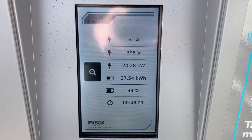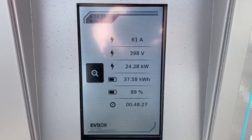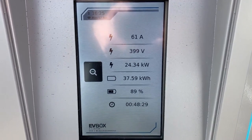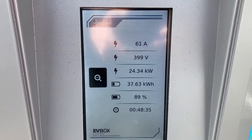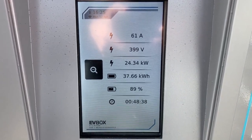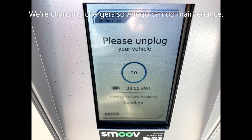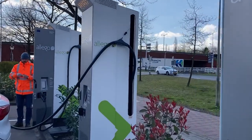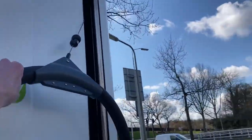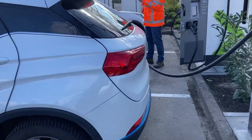Here a bit over an hour, and we started at 3%, and we'll soon hit 90%. Cannot recommend this, but as you can see, we're still pulling 24 kilowatts. Enough stretch to use the other side, and still way more flex available. So if you need to pull this all the way, you can, no problem.